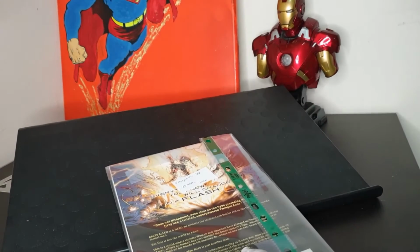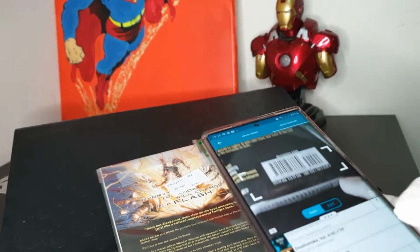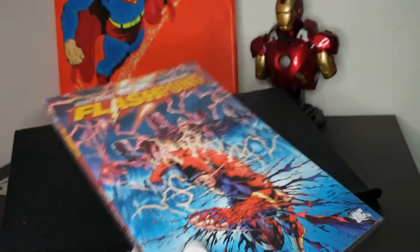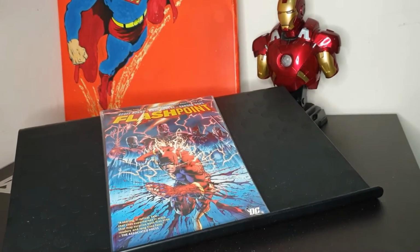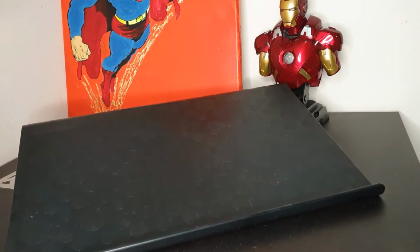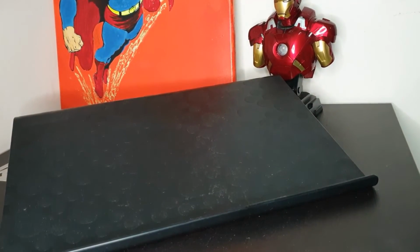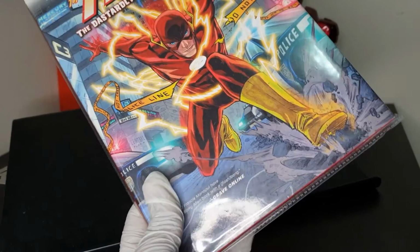Yeah. What happened here? Okay, there we go. That's Flashpoint, which is going to be a movie soon. Flash Rebirth, trade paperback. The Flashpoint movie is going to be great. Here's a hardcover, The Flash, Death of the Rose. Looks beautiful. From the Brightest Day series.